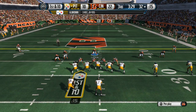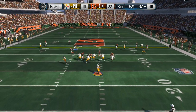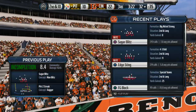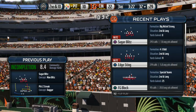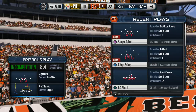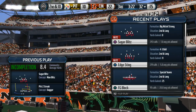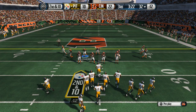Coming to the line, hoping to avoid being sacked for a third time. Roethlisberger's back in shotgun formation. Good coverage by Hall that time as the pass goes incomplete. Failing to complete that one. So second down here.